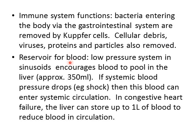Okay, so in terms of the reservoir function, the blood pressure system in the liver is a low pressure system. That means that blood pools in our sinusoids. That allows the hepatocytes to have more time to interact with the blood. If the blood is rushing past, the hepatocytes aren't going to have time to absorb all those toxins and things. Because blood pools in this low pressure system, there's more contact time between the hepatocytes and the blood. And not only that, the liver also serves as an emergency storage facility for blood, and it stores about 350 mL of blood.